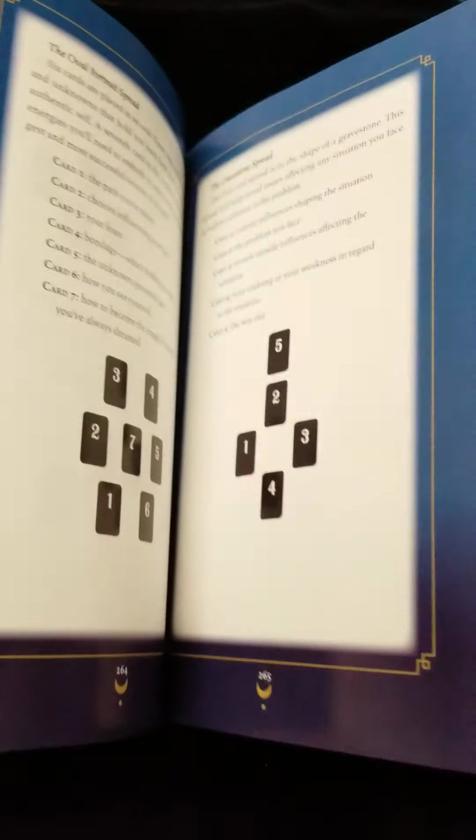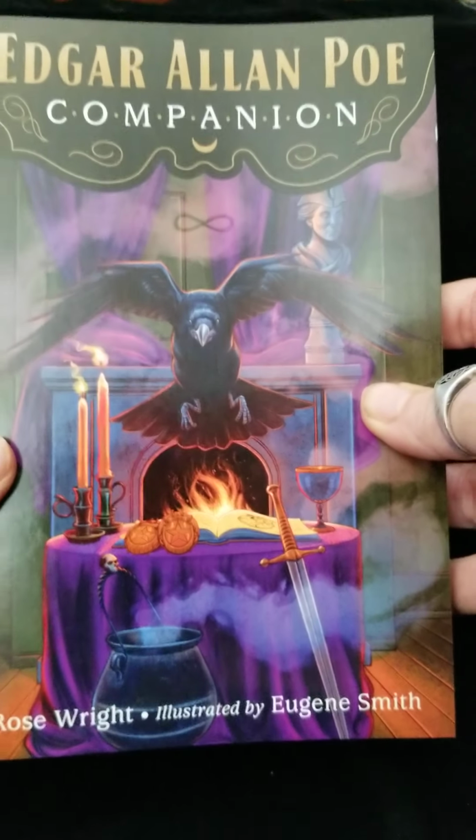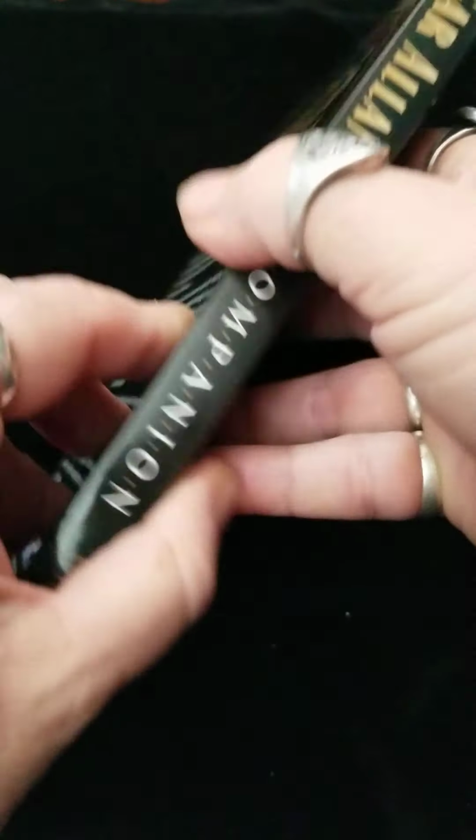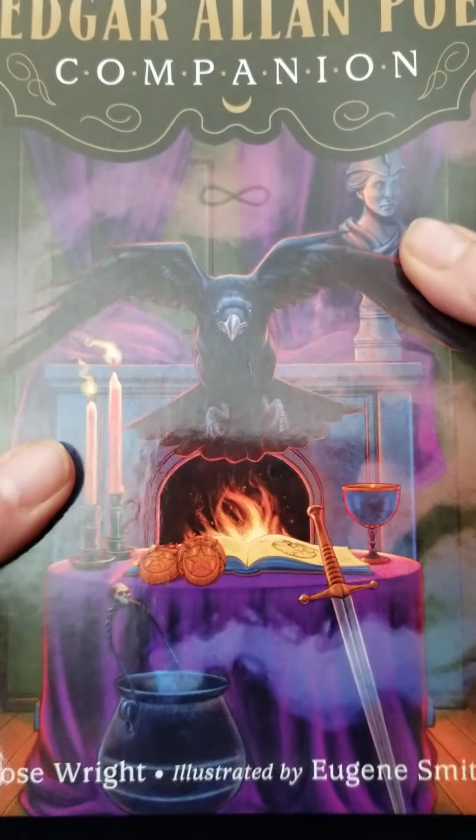All right, and so this has been the Edgar Allan Poe Tarot by Rose White and illustrated by Eugene Smith. And again, this is a Llewellyn publication, a Llewellyn deck.